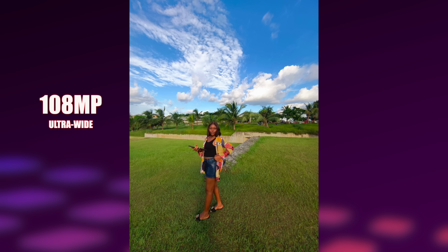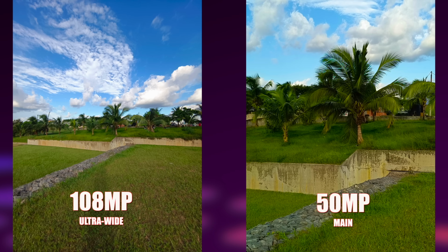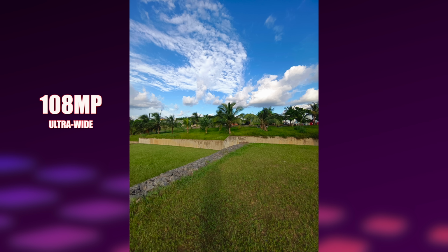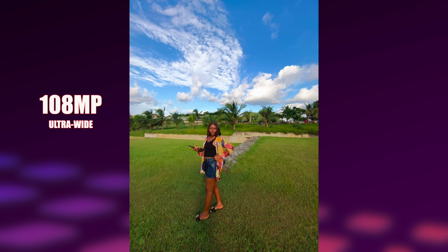The 108 megapixels ultra wide camera did wonders. Images looked very good with plenty of details and accurate exposure. This is easily the best ultra wide image I have seen from a smartphone. Kindly go through the images and tell me what you think about it in the comment section.